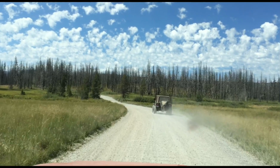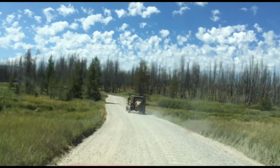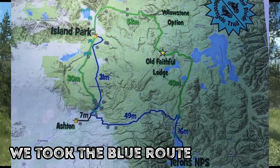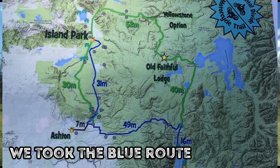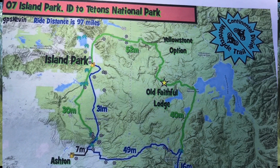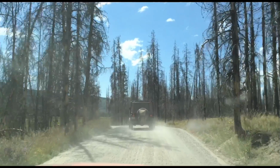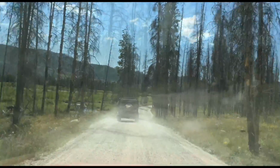So we are back on gravel road, and from what we can tell, we think it's going to be a lot of this to get around Yellowstone, since we're not going through Yellowstone. The path, if we did take it, would take us through the southeastern section, I believe, but we're staying to the left to go around it. We don't want to pay the fee to go through it when we've already both been through it a couple of times. So we'll just take the detour route and enjoy some new scenery.